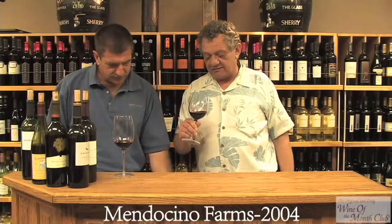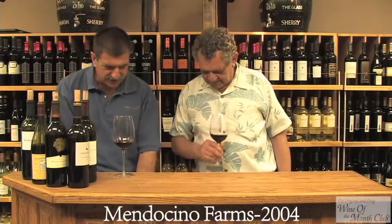Guys like Parducci and Fetzer made their name on Petite Sirah back in the 60s and 70s. So they've got some great old vines that are growing fabulous Petite Sirah. There's not enough to make a large amount of wine, so they blend it with some Cabernet. It was a great call. It was shocking when I heard the blend, and I went, okay, but it's delicious wine. It's kind of interesting for me anyway.